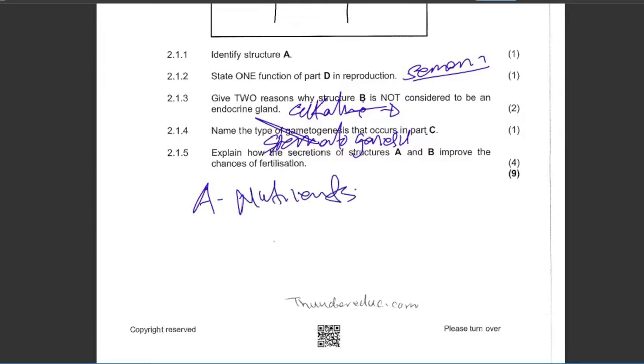And what is the function of these nutrients? The fructose, basically, is to provide energy to the sperms. These nutrients are sugars that basically provide energy to the sperms so that they can swim across the vagina to the fallopian tube. So they must have this energy, but these nutrients they use are supplied by structure A, which is the seminal vesicle, so that now fertilization can take place.